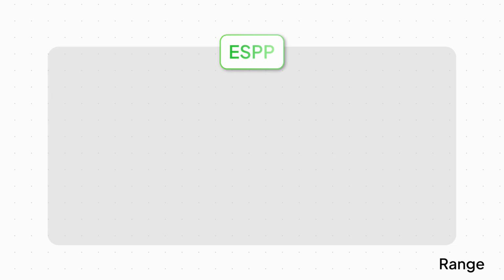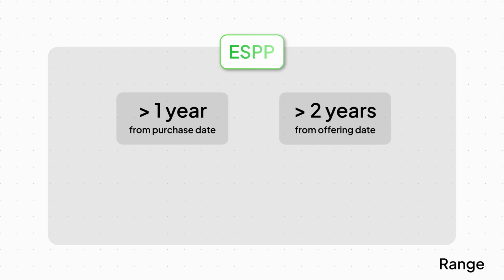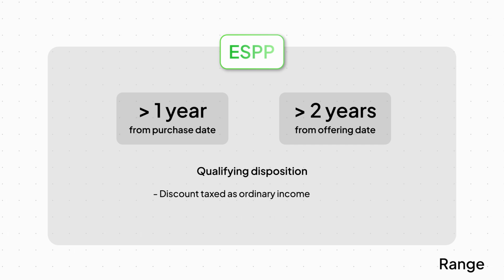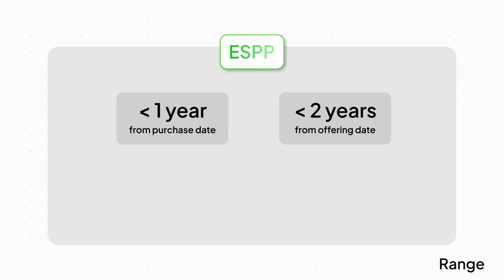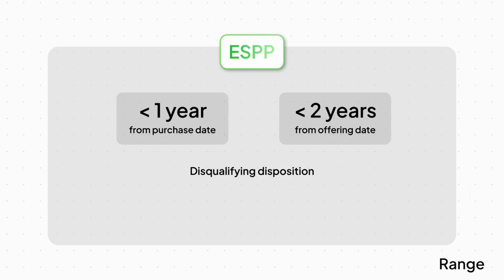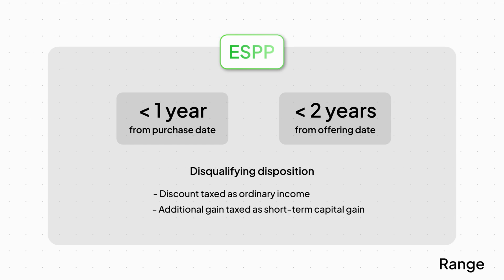The tax treatment of ESPP shares depends on how long you hold them after purchase. If you hold the shares for at least 1 year from the purchase date and 2 years from the offering date, the sale is considered a qualifying disposition. The discount is taxed as ordinary income, and any additional gain is taxed as long-term capital gains. If you sell before meeting these holding periods, it's a disqualifying disposition. The discount is taxed as ordinary income, and any additional gain is taxed as short-term capital gains, which is typically taxed at the same rates as ordinary income.